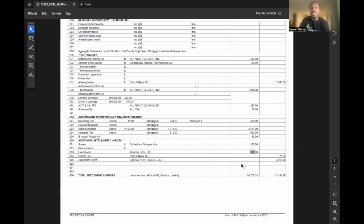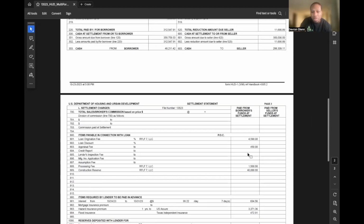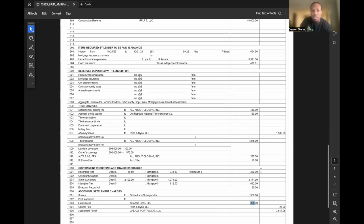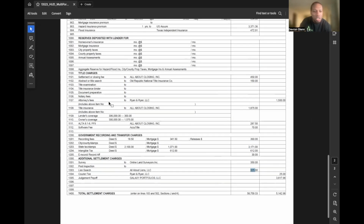So in the deal, you can see my side. All this is my side, the borrower side, and this is the seller side, basically, of what we have to pay and bring to closing. And you can see she doesn't have much on her side. That's because I think all she has is attorney's fees.